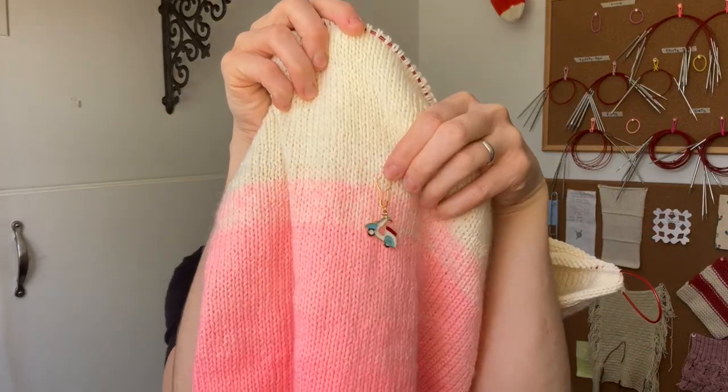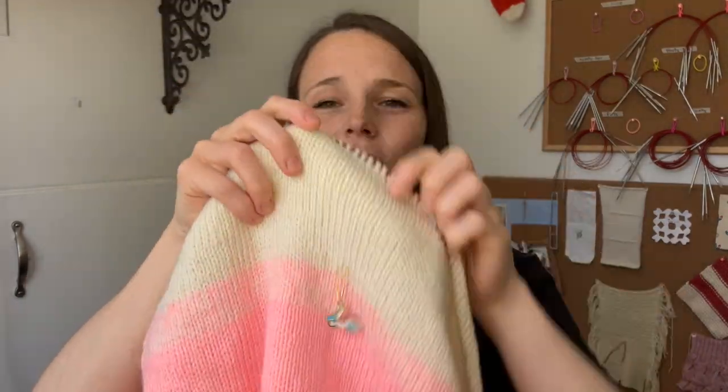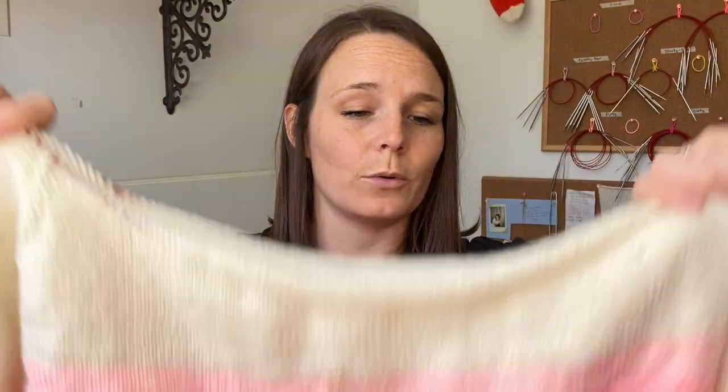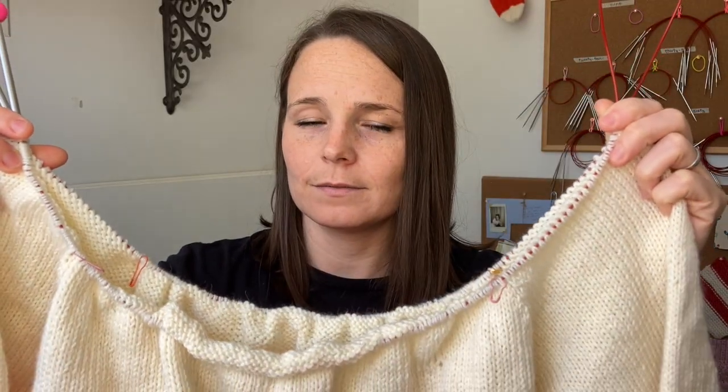So this is the progress keeper from last week, and I was able to do about 3.5 inches. So super stoked about that, because I'm not so stoked that I didn't have the right cord length of needles, and so I'm having to do magic loop, and it's doable, it's fine, it's just not my favorite when it comes to sweaters. But in all honesty, like really, I am not a sweater knitter.